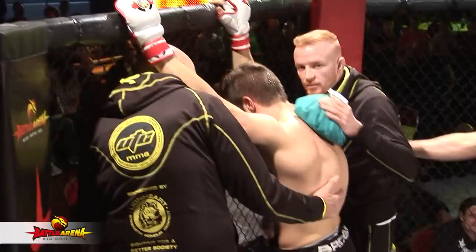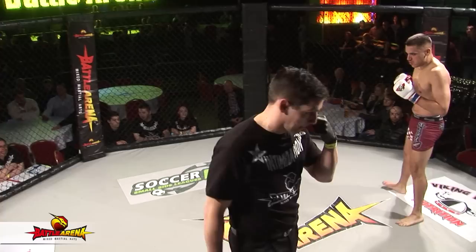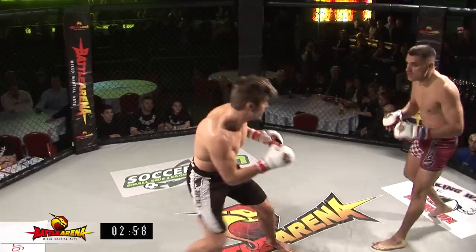Time is out. They're back in there. Both men looking fresh, though. Oliver's breathing kind of deep, but no more than Lucas. Yeah, both guys looking to meet in the centre of the cage. Long.